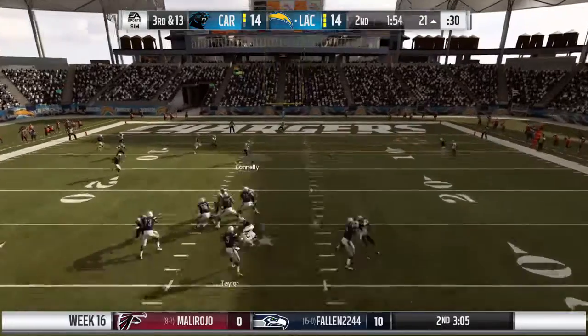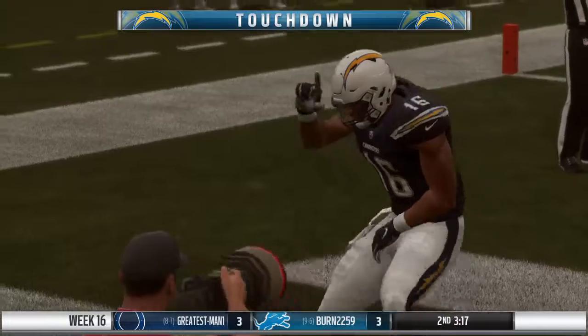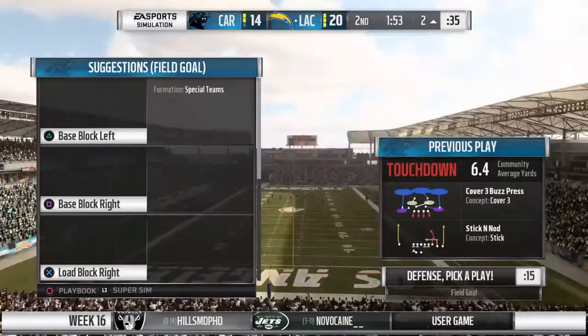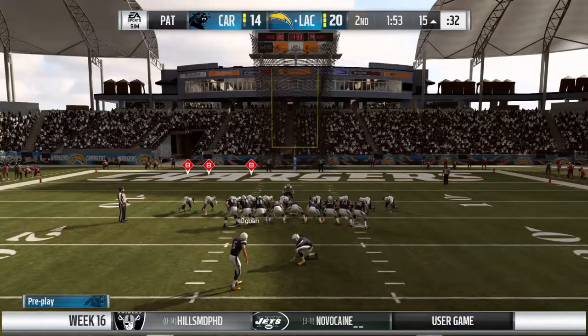Third and long, it's Taylor. And he takes it in for a Charger touchdown. Tyrell Williams, his second touchdown on the season. And the Chargers are going to take the lead.